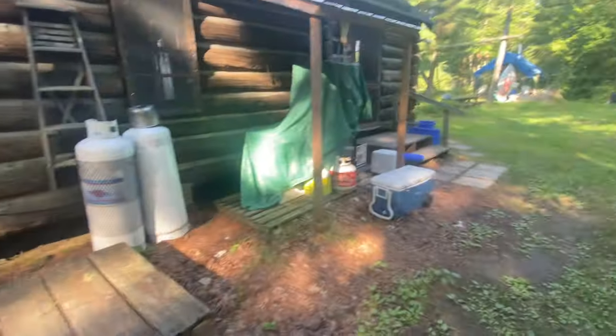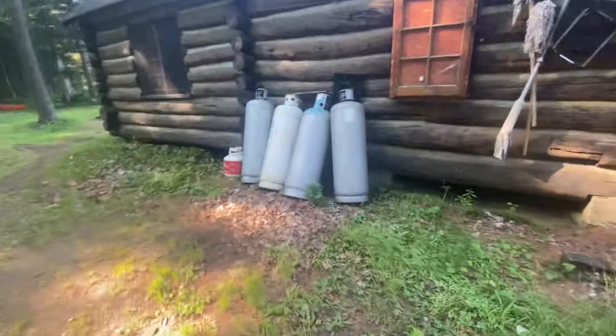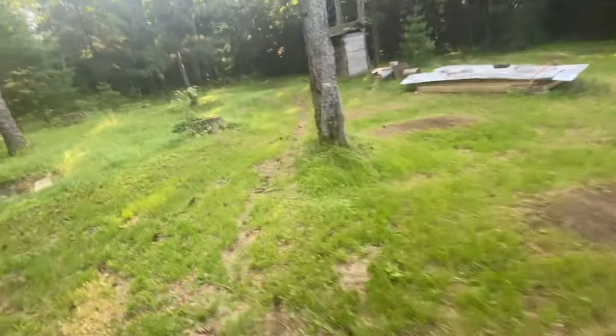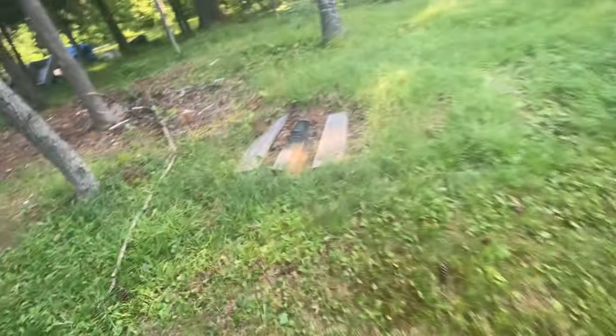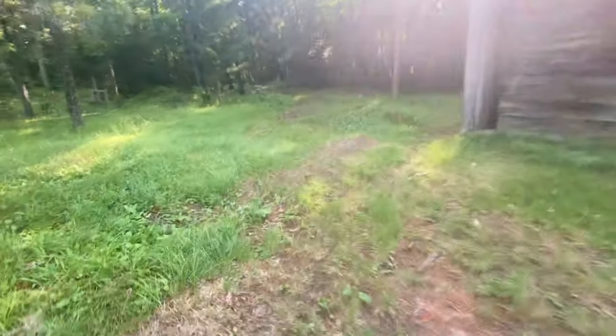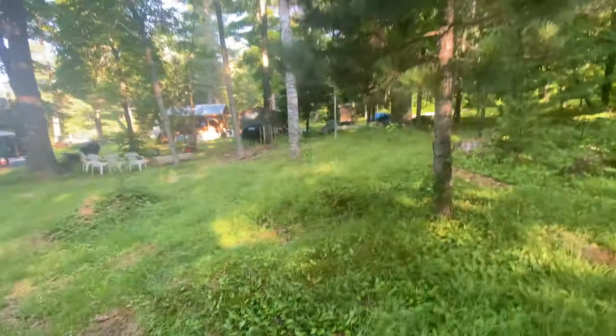Wood burning stove, chimney needs some work, so that's been put in place. Well, back outside here, so propane tanks that are used to run the fridge inside. We're just on cooler for this trip, but that's why these tanks are here. Underground cooking pit, yeah. Fun. Good times. But there you have it.